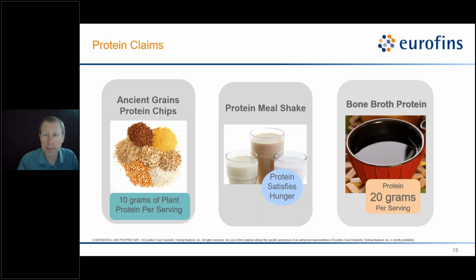We can make that claim, even if the proteins are not great quality, as long as we report the percent daily value in the nutrition facts panel, and the claim should correspond to at least a 10% daily value, which would be equivalent to 5 grams of complete protein. In the second example, we're not claiming any grams of protein, but we're still claiming a functionality based on its protein. So this should also list a percent daily value.